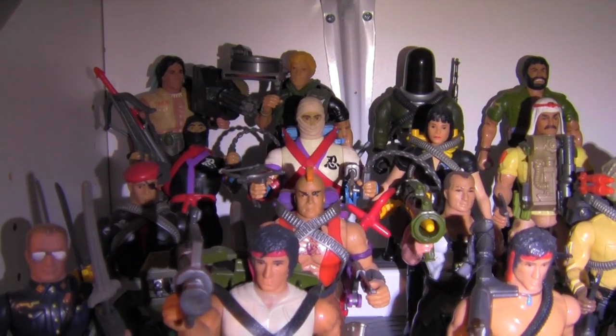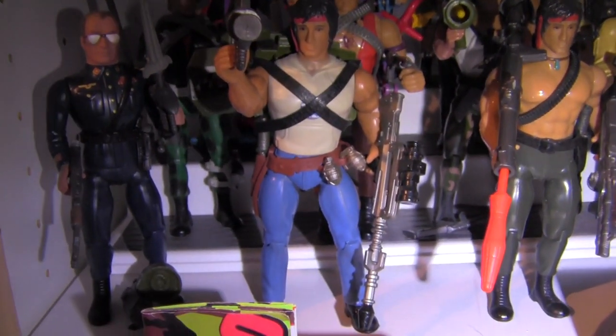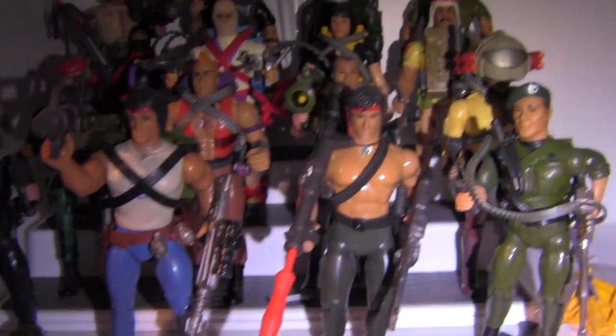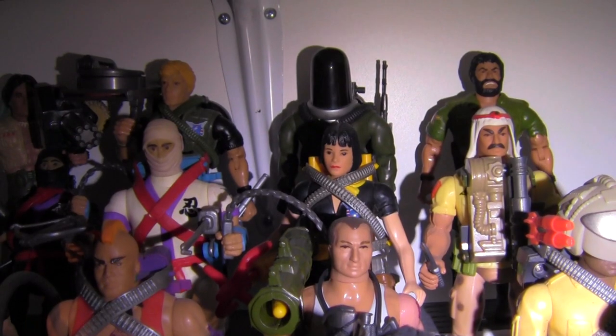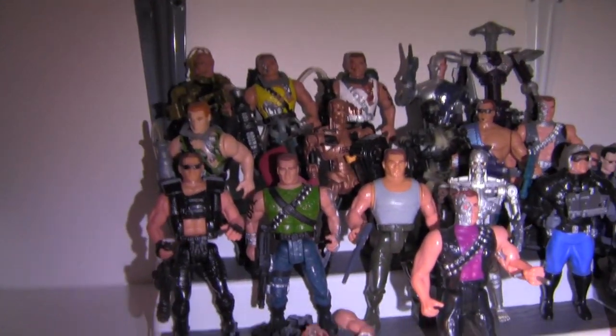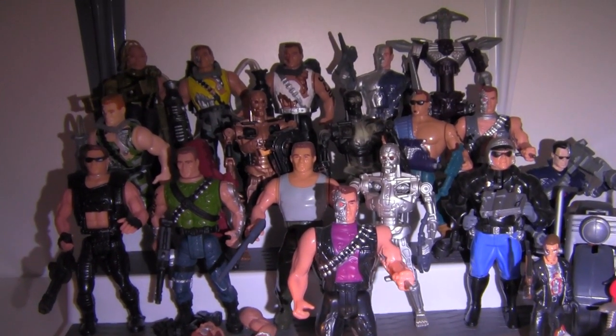So it's kind of hard to find, but I got all the US releases, except for that Whipcracken Warhawk. It's the only one I don't have, but I do have, there he is right there. I love that figure so much. And then over here we've got Terminator 2, T2 Judgment Day, T2 3D, T2 Future Wars.